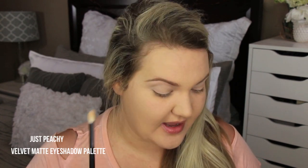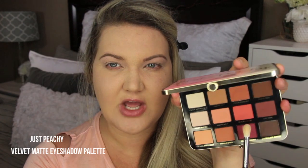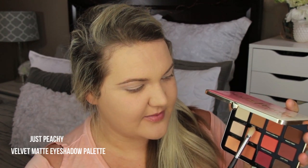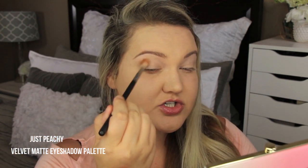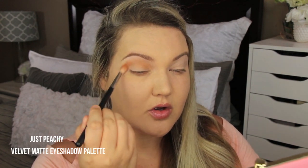It's a really pretty natural eye. But today I'm going to go in with the Peach Punch, which is this really pretty corally color, and I'm going to mix the Just Peachy and that together. Actually, you know, I'm going to go in with Peach Tea first. This is almost like an orangey brown color. I'm going to use a Morphe M518 brush, and I'm just going to run this shade through the crease. As you can see, it blends out so beautifully.